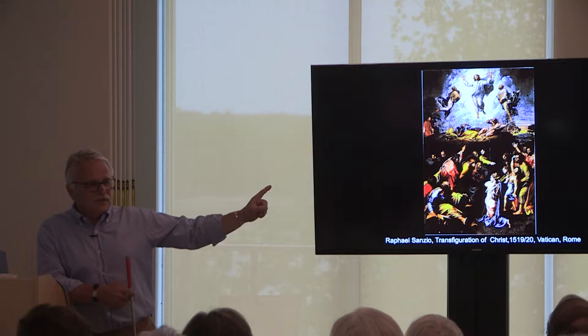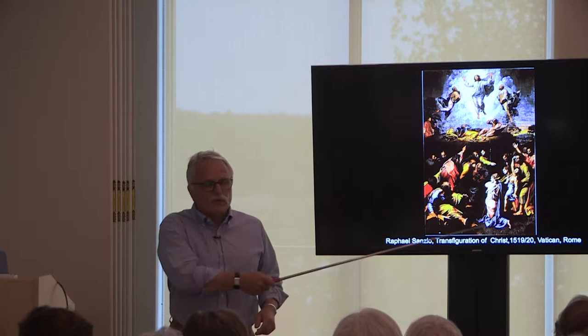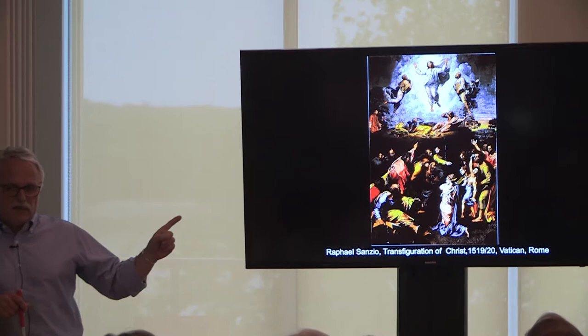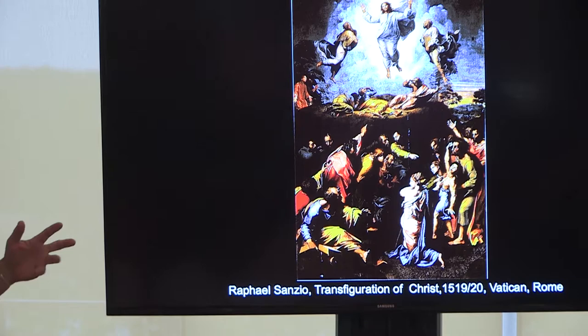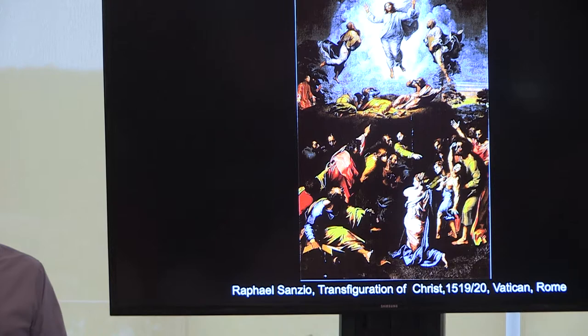And this is the Transfiguration of Christ. This is a painting where 300 years later, Johann Wolfgang von Goethe, when he was in Rome, went there and said it was worth the trip. We can't really associate, because we have seen so many things, but this was a very famous painting, and I'll come to this in a moment.